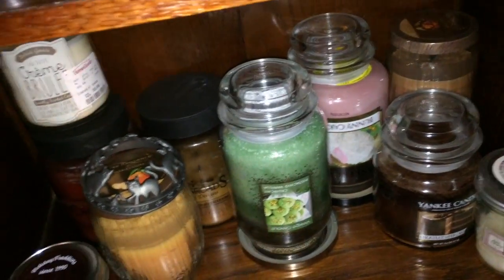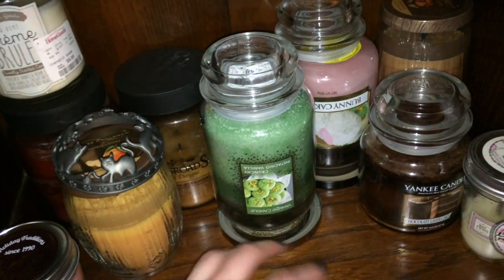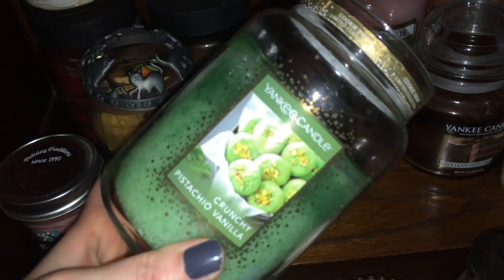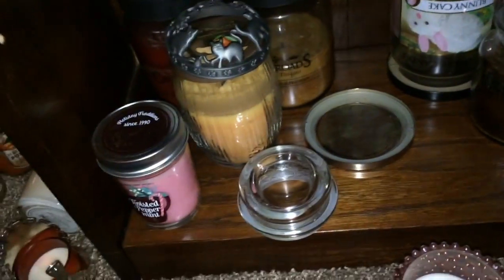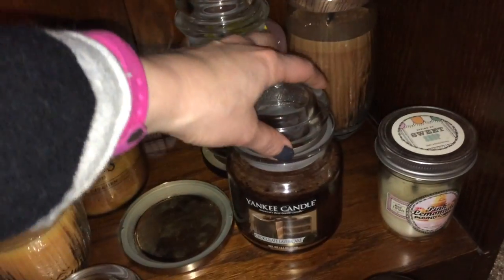Yes, those two Yankees are upside down. I'm storing them upside down so that the oil goes to the top for when you burn it. And wow, I haven't looked at this one since I turned it upside down. You can really tell it's darker at the top now. I gotta light that baby up and see if that makes a difference. Because there it is. Yep. And I really think that trick works. I've done that with bunny cake too, chilling back there, because that's a weak candle.